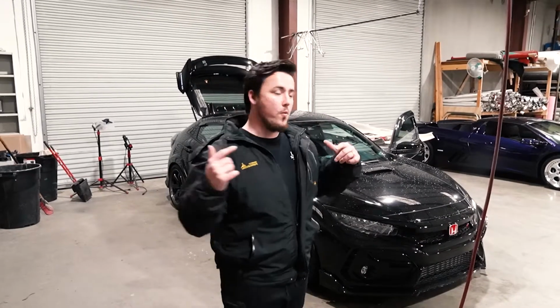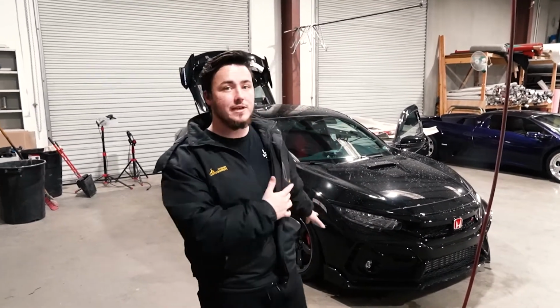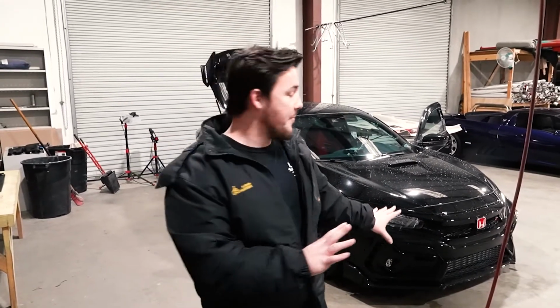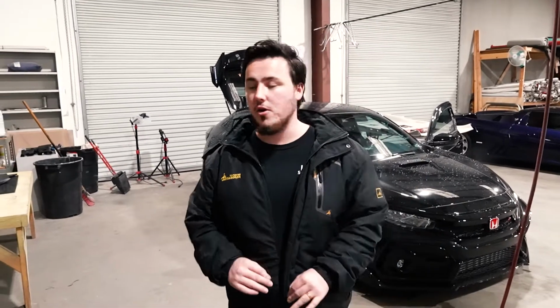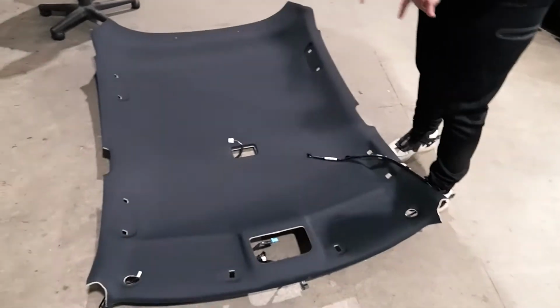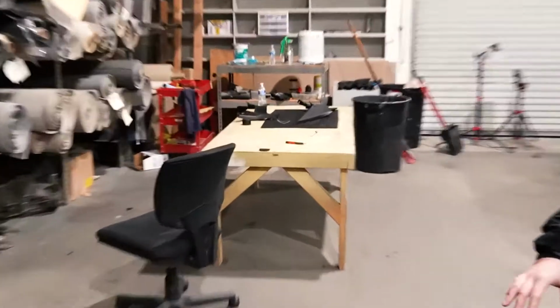All right, so we decided to do the Civic Type R first. Honestly, this looks really good. And with this Alcantara that we're gonna do inside of it, it's gonna look even better. So all of the stuff has been taken out of the car. The headliner right here, the pillars, we already actually wrapped the two front pillars.